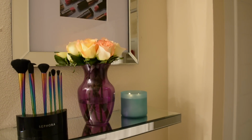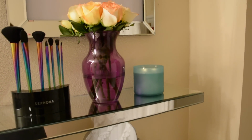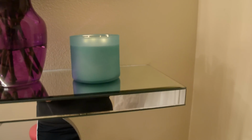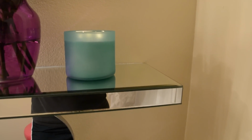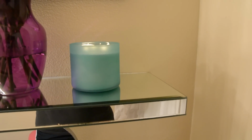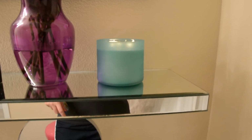So I just put roses in a vase you guys have seen before. It's usually in my living room. My brushes. This is another Bath & Body Works Beach Collection candle, and this is Turquoise Waters. And they all smell so good. It'd be hard for me to pick a favorite because they really just nailed the beach smells. And this one is, let's see, Sea Spray, Sunlight, and Beach Grass. And it smells just like that.